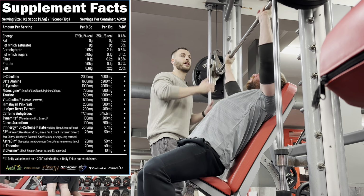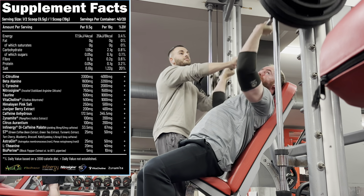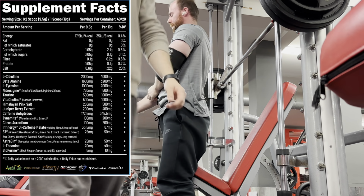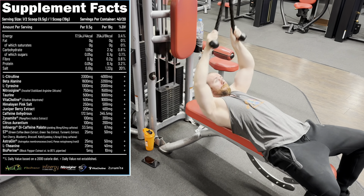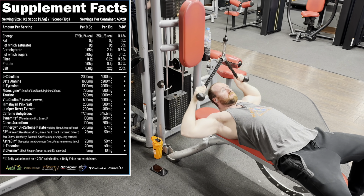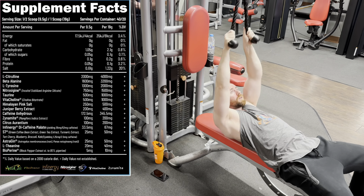Nice. L-tyrosine, 2 grams. Yep, double normal. Amino acid responsible for clarification, focus, mood elevation. Lovely. Then we've got Nitrosigine, which is inositol-stabilised arginine silicate at 1500 milligrams. Nice, yeah, that's going to tie in nicely with the L-citrulline at the start there. It's obviously going to help again produce nitric oxide in the bloodstream, helping with vascularity, nutrient delivery and pumps. Love to see that combo. Then we've got taurine at 1 gram. Yeah, good. Electrolyte balance, hydration benefits, even been shown to help with natural energy production.